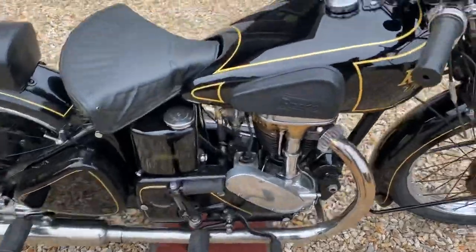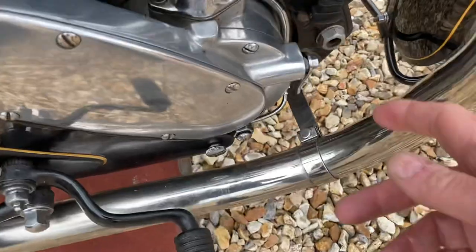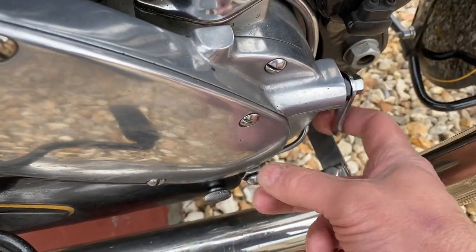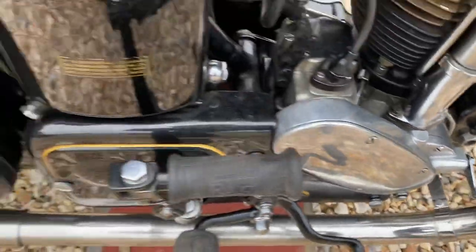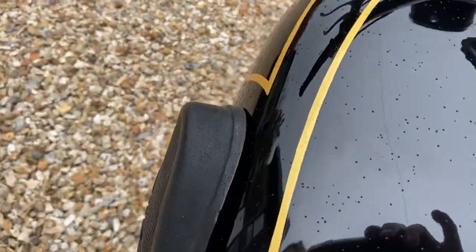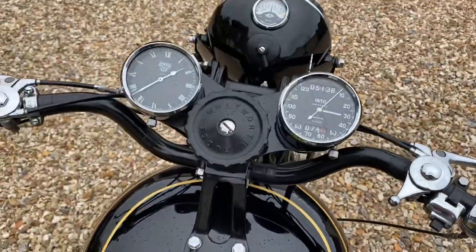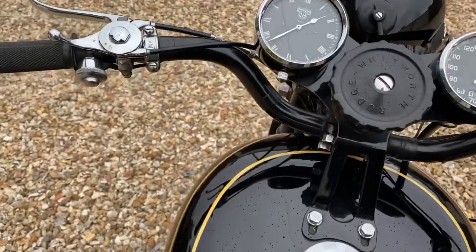Four speed. The Rudge is, again, very high compression, and so to start it, you have this, which is a half compression lever. So you pull that out, and it means you don't need to find top dead center or anything. So if I can hold the camera and start it all at the same time, you never know, it might even fire up. A bit of a tickle. And bear with me in case it all goes horribly wrong.